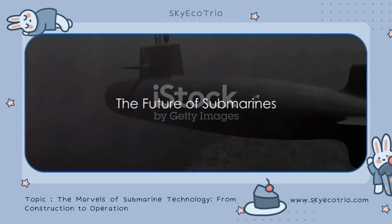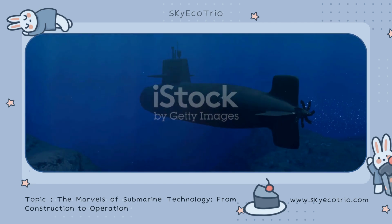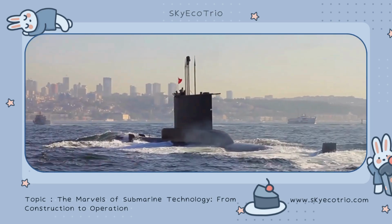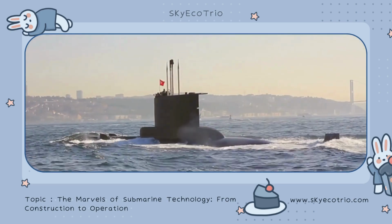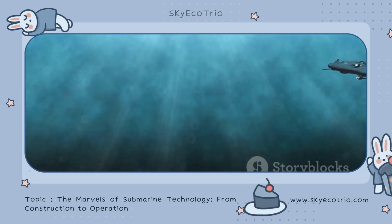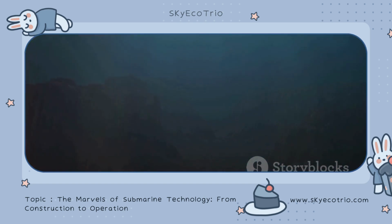The future of submarine technology is being shaped by advancements in automation and artificial intelligence. Modern submarines are integrating these technologies to elevate operational efficiency. Automated systems now control navigation, propulsion, and sensor data analysis, while artificial intelligence optimizes route planning, target identification, and threat assessment. These advancements are transforming submarines into intelligent entities capable of making calculated decisions. As technology evolves, so too does this submarine, promising even more formidable vessels in the future.